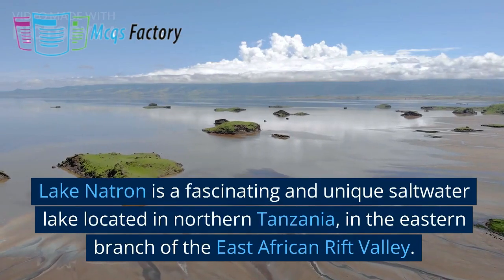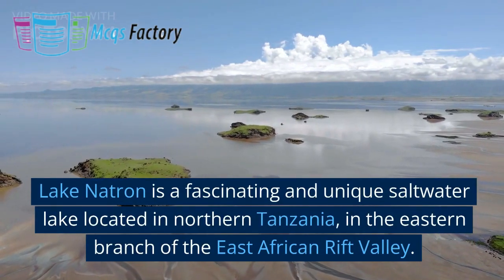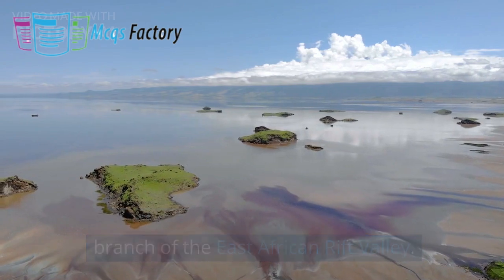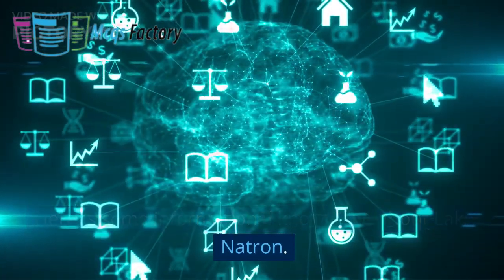Lake Natron is a fascinating and unique saltwater lake located in northern Tanzania, in the eastern branch of the East African Rift Valley. Here is some informational knowledge about Lake Natron.